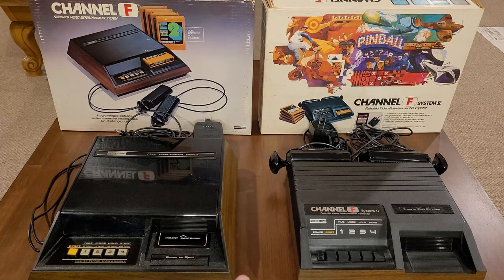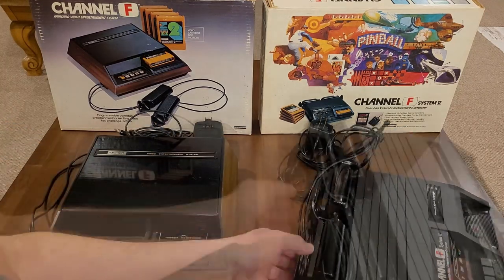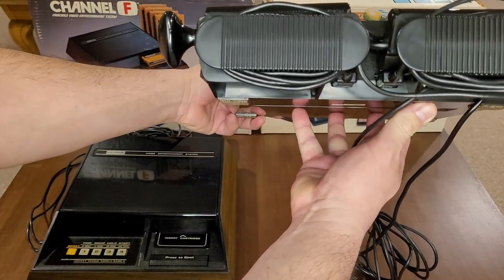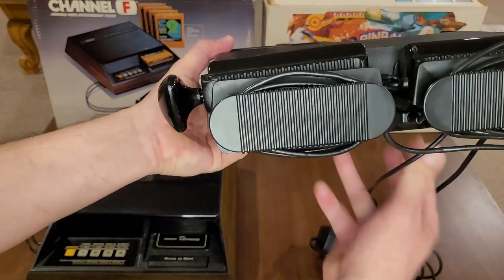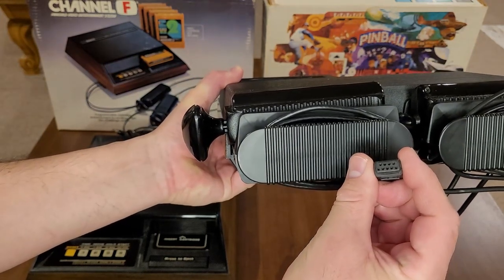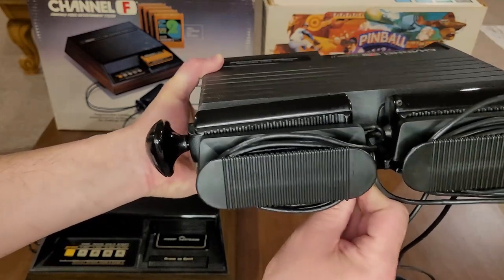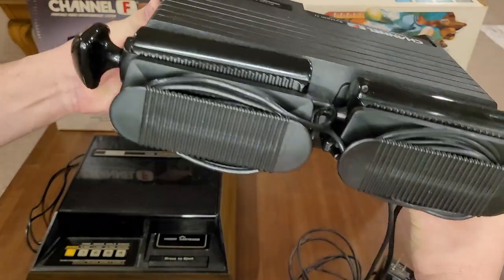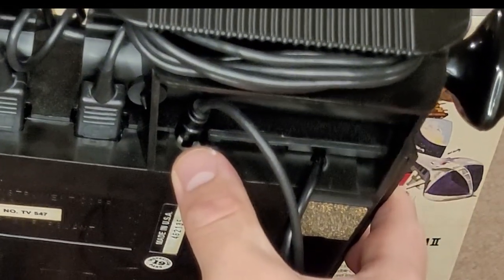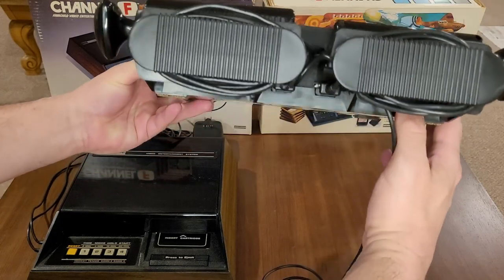But speaking of controllers, another change is that these two controllers are now removable. So let me just turn this around. You will see on the bottom here that they can be pulled out. Pretty simple. And there they are. So it is a 9-pin and it is detachable, which is pretty cool. So both controllers are now detachable. Let me see if I can show you on the bottom here. So there it is. So that is the RF connection, which is detachable, which is very nice. The only thing that you cannot detach is the power cord, which is the same with the original.